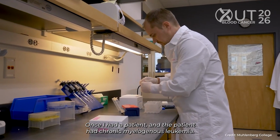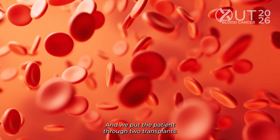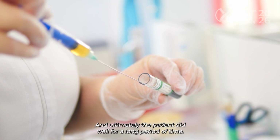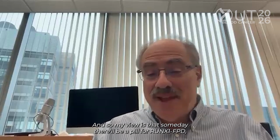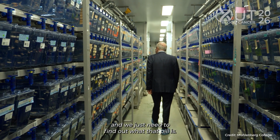Once I had a patient, and the patient had chronic myelogenous leukemia. And we put the patient through 2 transplants. And ultimately, the patient did well for a long period of time. But while I was seeing him, I said, someday there'll be a pill for this. And so my view is that someday there'll be a pill for RUNX1 FPD, and we just need to find out what that pill is.